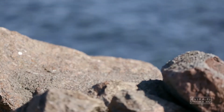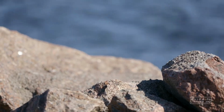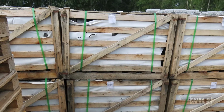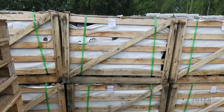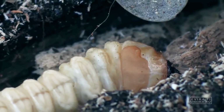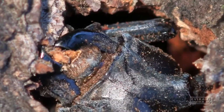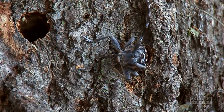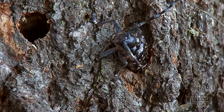In 2010, Evira inspectors detected larvae of the Asian longhorn beetle in wood packaging used for granite slabs imported from China. It was wood packaging that served as the pathway for the pest entering North America and Europe, where it could cause significant damage to forest plantings.